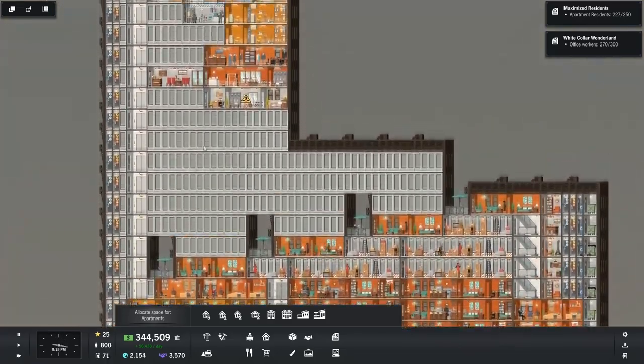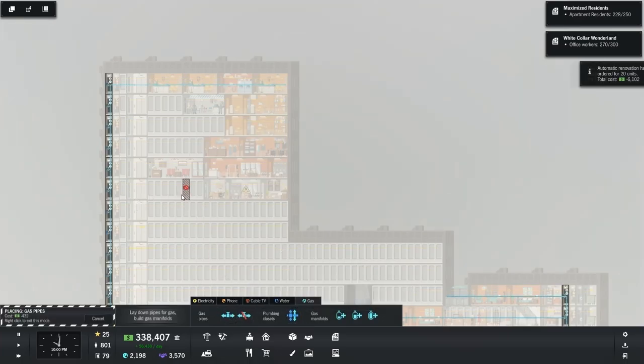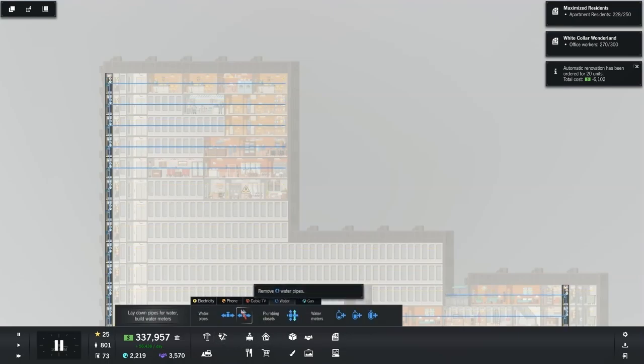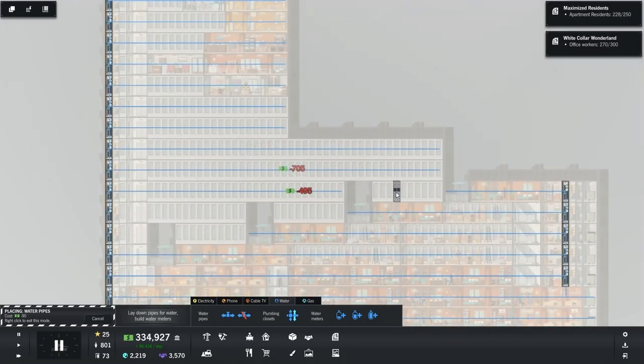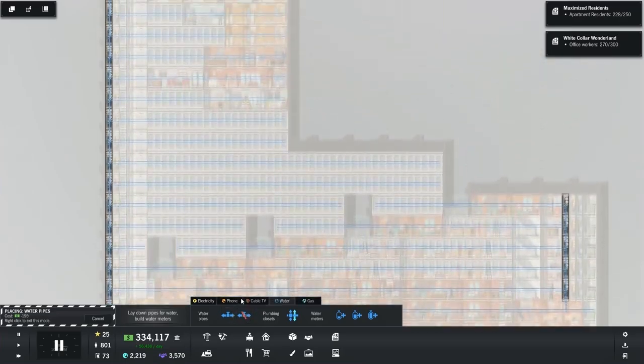I think we need more, like, trash services. And you need gas. What amenity was this? Wasn't that the health? Any gas in there? No, that's water. That's just, like, a nice gym, I think. And because we forgot that this was a thing. That is awesome.